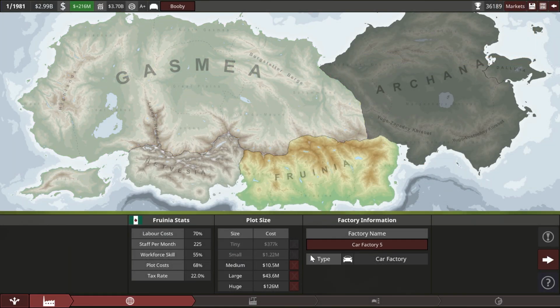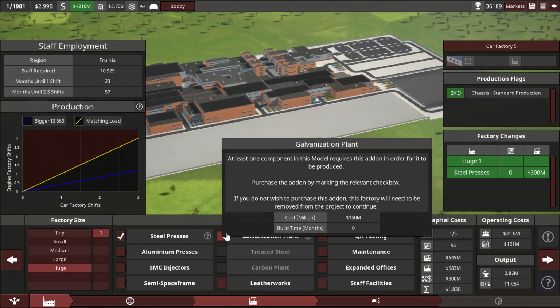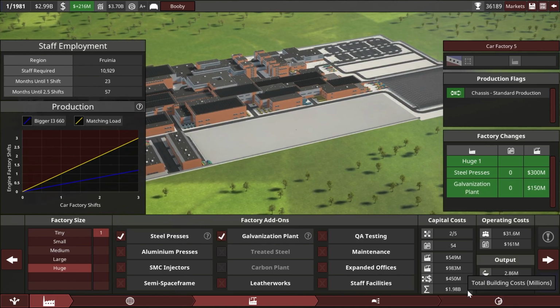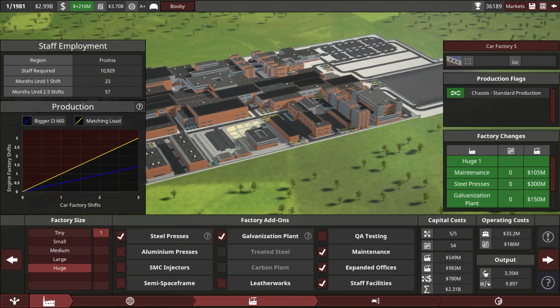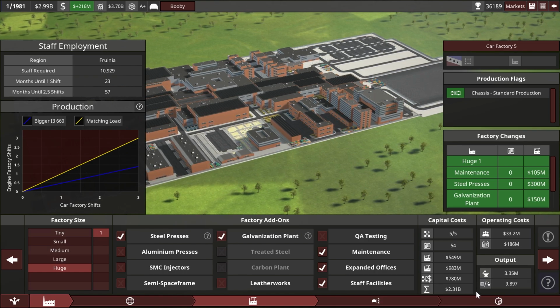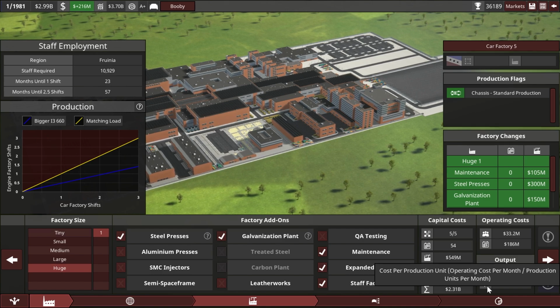Maybe we could try one in Florinia. Well, okay. Staff per month, of course, is slightly more limited in Florinia. And, oof, yeah, well, how are we going to fill a huge factory there? It will take many, many months. Too many? Probably. Let's just see what happens. Huge plot, huge factory, steel presses. This is already 2 billion. Okay. Well, this one would have to have these as well, because that would save a lot of money. So now we're at 2.3 billion. It's getting slightly expensive here.